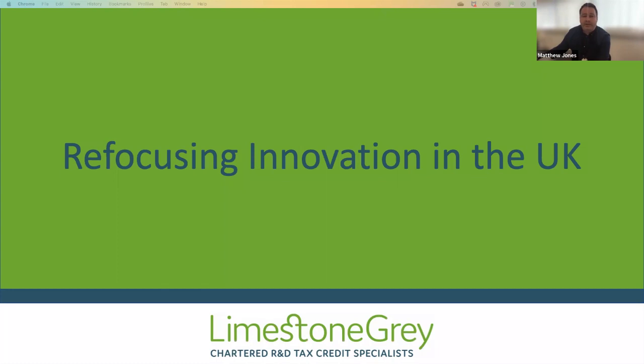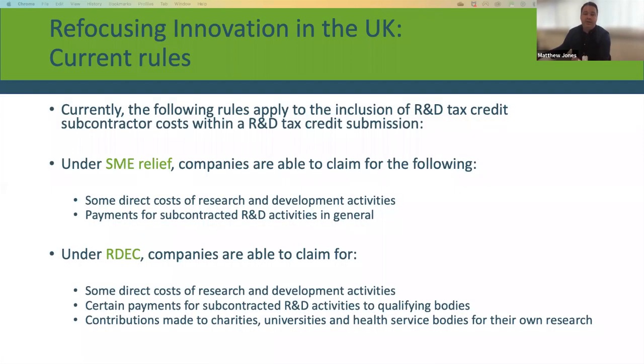Another change to look into is refocus innovation here in the UK. So the current rules as they stand, under the SME relief, companies are able to claim some direct costs of research and development, which we went through earlier, such as payroll costs, consumable materials, software, and so forth. But they've also been able to claim for payments for subcontracted R&D activities in general. So whether it was a university, charity, a limited company, a sole trader, whoever was doing it, you'd be able to put that in your SME claim.